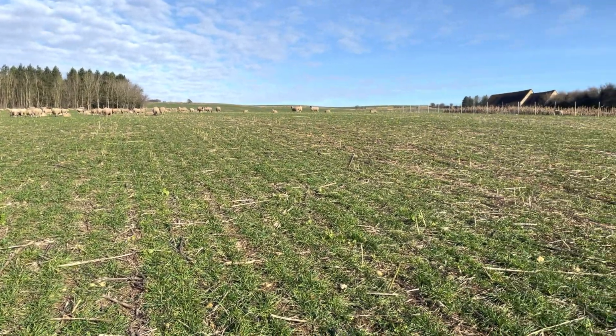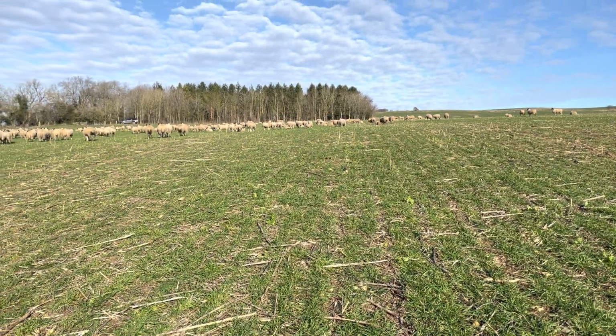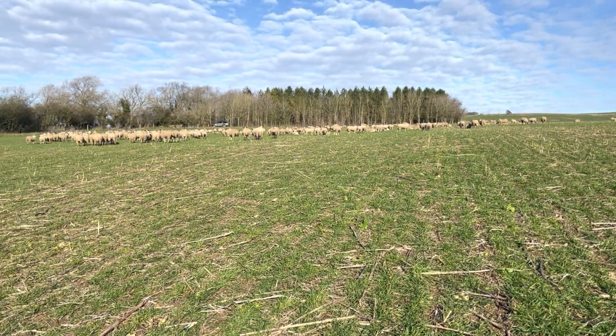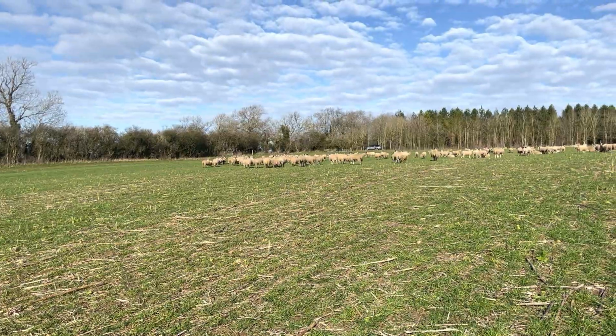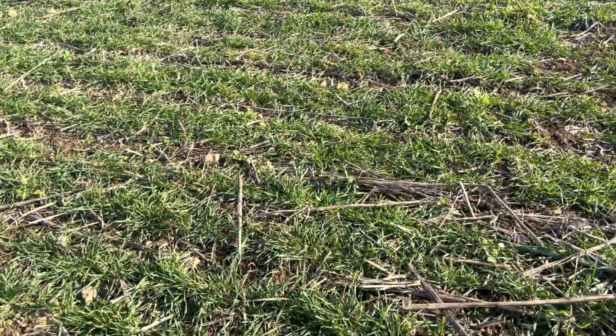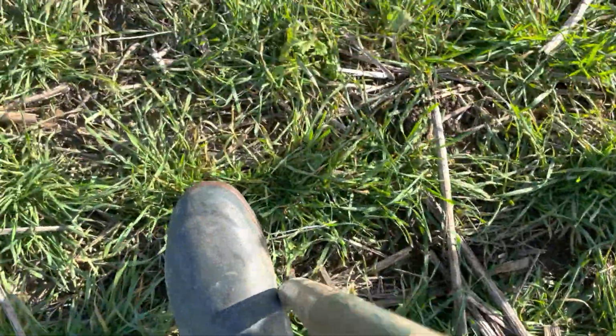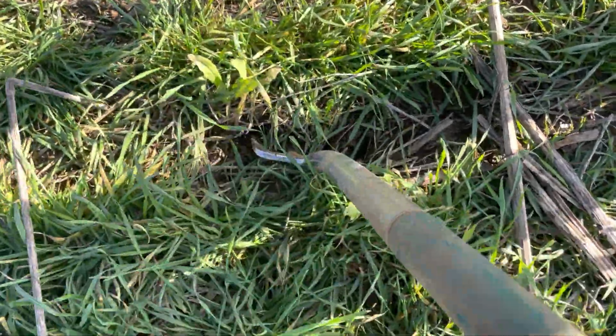It's nice and dry, it's not muddy, the sheep are happy. When we got into the field, they were all sitting down quite content. So whether it's something we can repeat other years, we shall have to see, but it was a great opportunity to do that. And while we're here, we just thought we would have a little dig in the ground under the stones here, and then we can have a look at some of this soil structure.